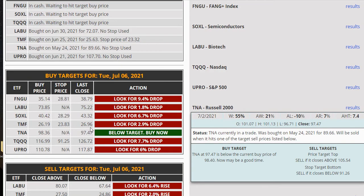So personally, I would now just sit and wait for one of these ETFs to drop their 6%. When I see it drop 6%, then I'll come over and check the buy price, because remember, today or tomorrow these prices will be different. So then I'll check the new buy price, set my order for that, and then I will be in.